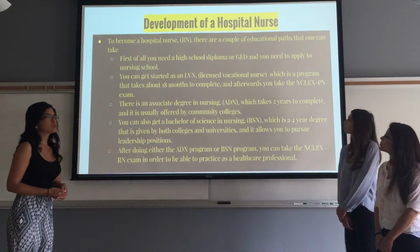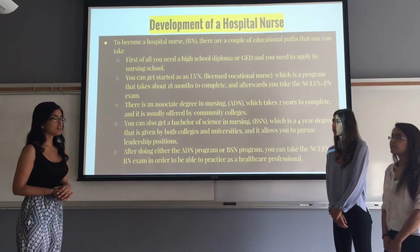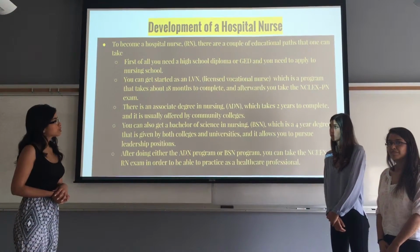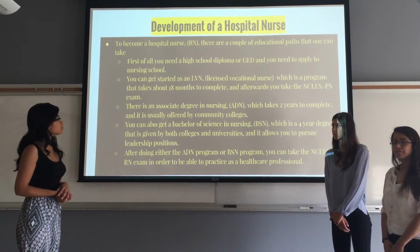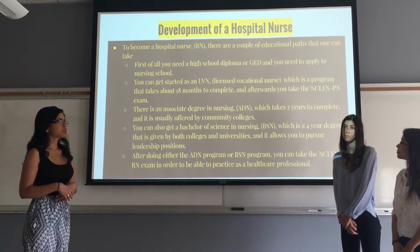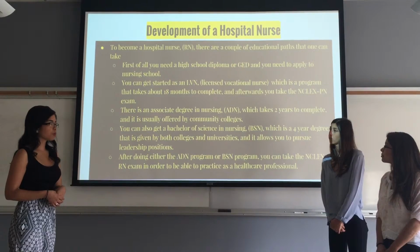Development of a hospital nurse. So what you need to become a nurse or an RN, there's a couple paths one can take. For example, you can get started as an LVN, a licensed vocational nurse, which is a program that takes about 18 months to complete. And afterwards you take the NCLEX-PN, not the NCLEX-RN, and with that you can start to work at the hospital.